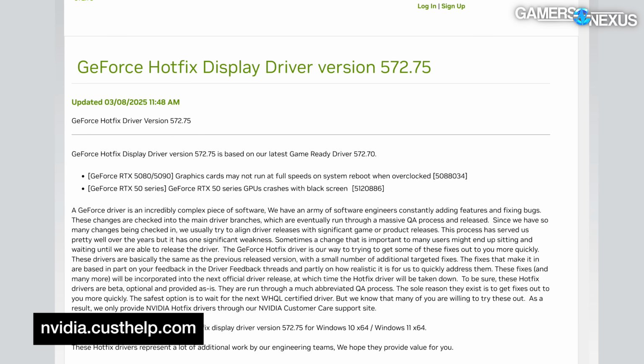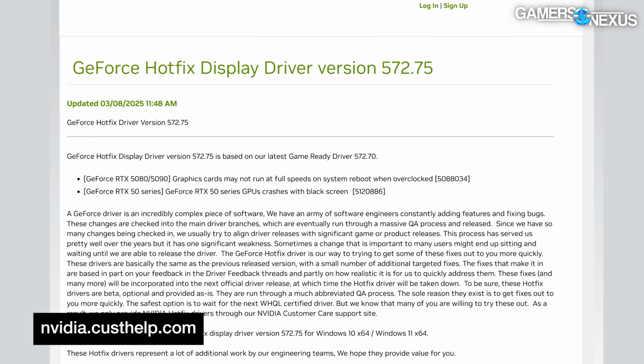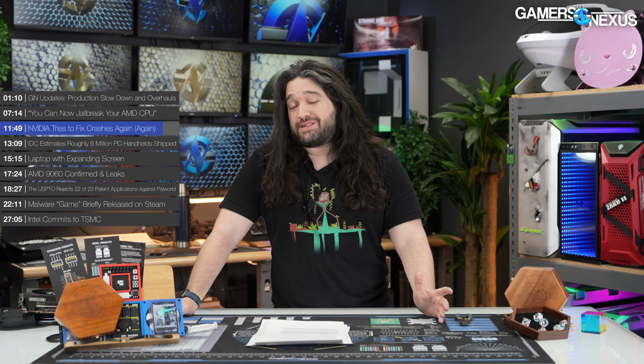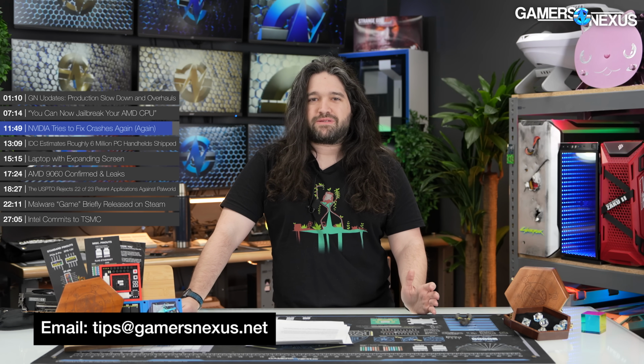So if you're having issues with either of those, you could try the hot fix or the next driver, and maybe that fixes it. And if it doesn't, then I guess at that point, let us know, because that would be like 3 attempts or something that they've tried to do to fix it.